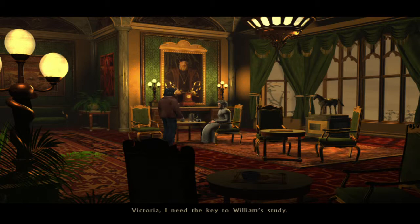Victoria, I need the key to William's study. I know that you... No one is allowed to set foot in there. Why are you talking about that place to me, Samuel? Why are you making me think of it? I just... Because you're wanted... an old tart. Go away. I need to be alone now. Of course. I had one more thing to talk about.